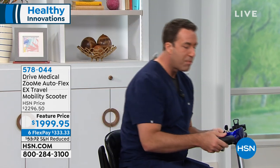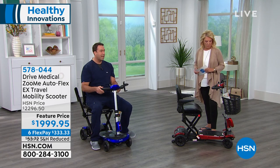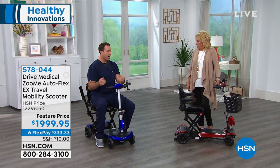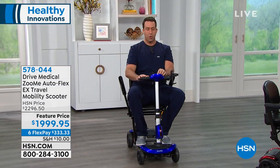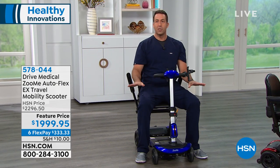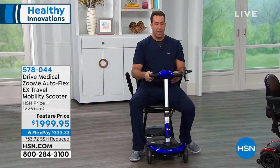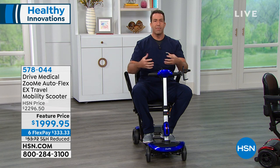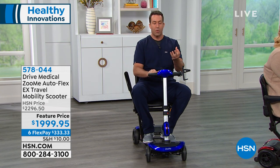So when you get this home, what you're gonna notice is it's very maneuverable. You see how I did that? And that's important. When you're on your full-size scooter at home that weighs 150 pounds, you have to do your three-point turns, and you have to get used to doing this. With your Zoomie, you can touch your feet on the ground and you can orient this way, you can orient that way. You have those wheels that are gonna bring you over all sorts of terrain. They're not gonna scuff up your nice hardwood floors at home because they're skid-free wheels.